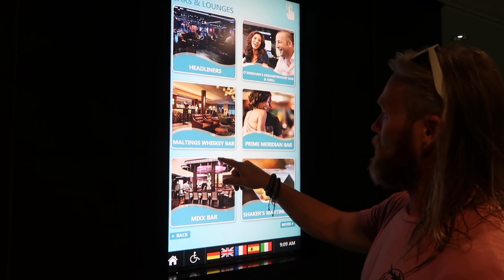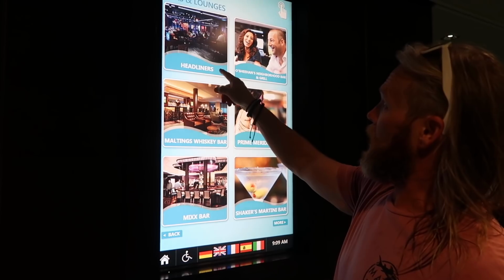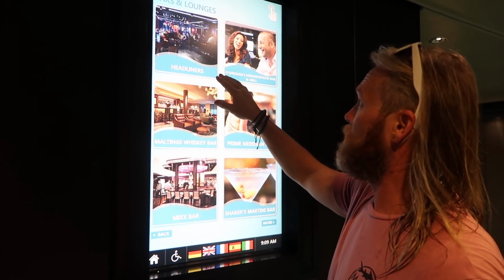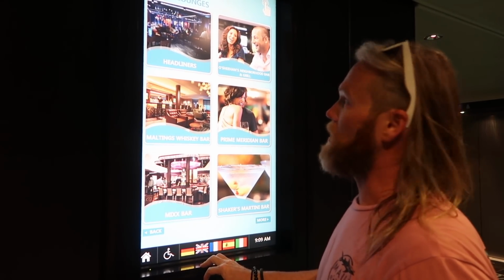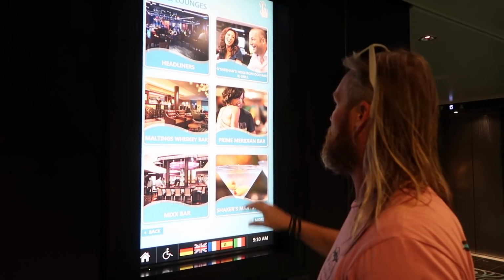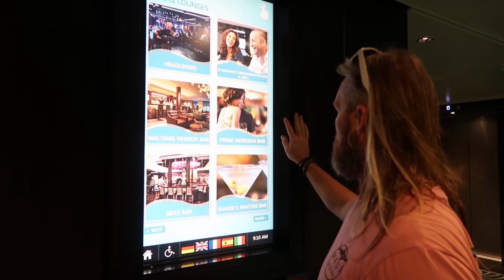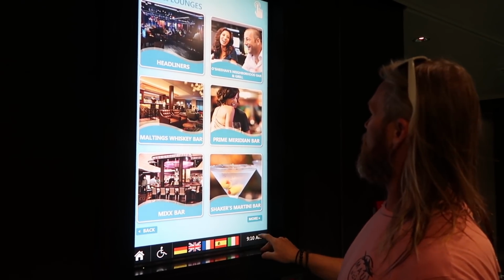Next bar, Malting's Whiskey Bar, which that place was so much fun. You got Headliners, which is the comedy club, and they also double as a dueling piano show. I think they may do some magic shows and stuff in there as well. They do a lot of things in that Headliners building. Oceans, which is one of our favorite places. Prime Meridian Bar, Shaker's Martini Bar, more, and it just goes on and on.